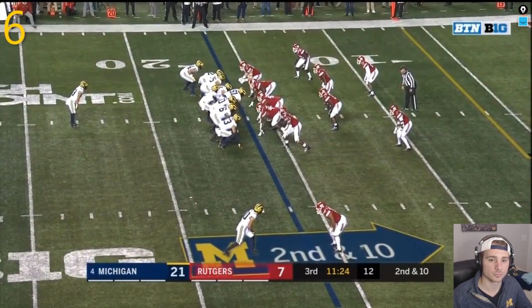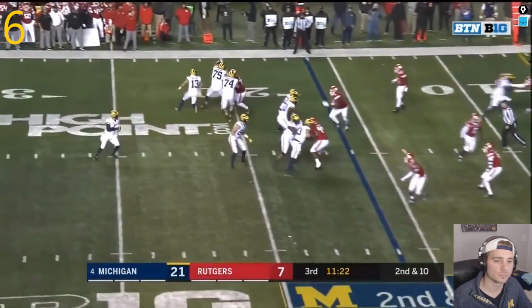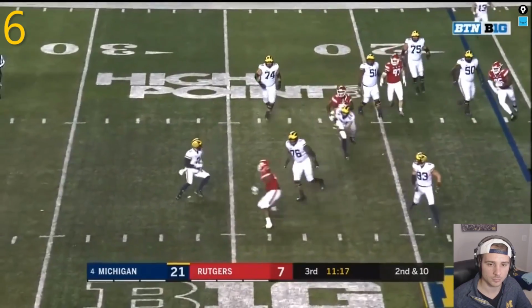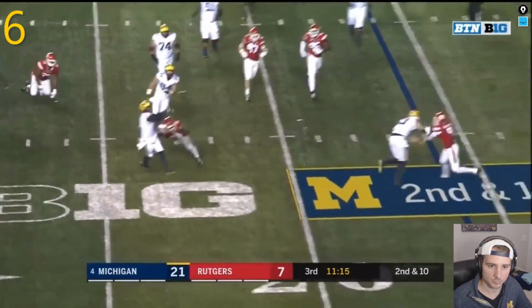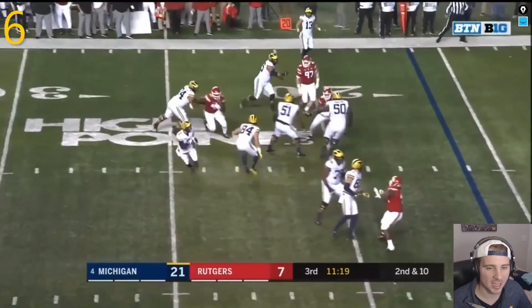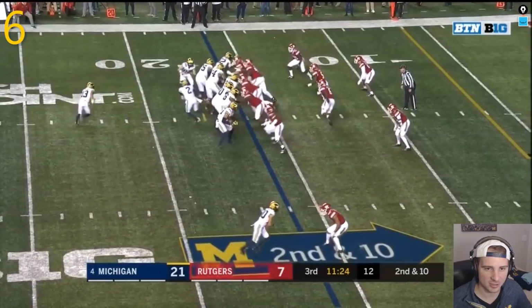Second down and 10 at the 16. Play action all day for Patterson. Nobody open. Still looking. Shea Patterson on the run for the end zone. Touchdown Martin on another incredible improvisation play here.